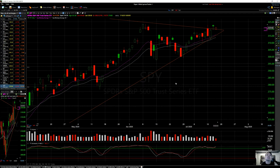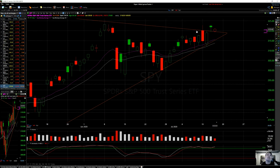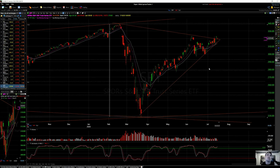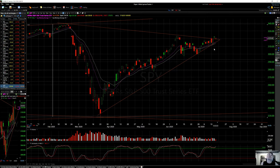Bulls couldn't gain control. And we're still looking at this area here about 323. Now we're going to come back in here. We're very high up on stochastics, very overbought, but it can stay overbought, as we see back in June. So if we get some maybe stimulus news, vaccine news, this could go to 340 eventually. If there's some sort of bad news, we'll probably drop down to 300 again. So we will see here.